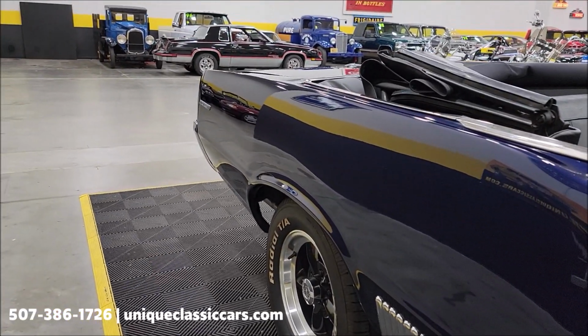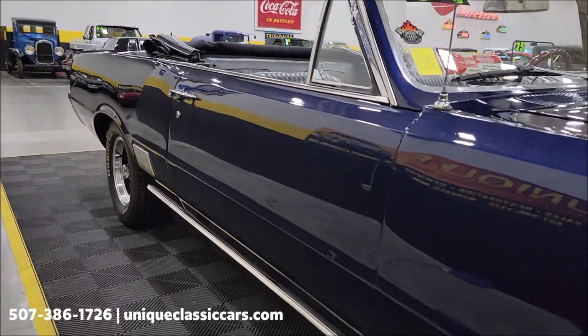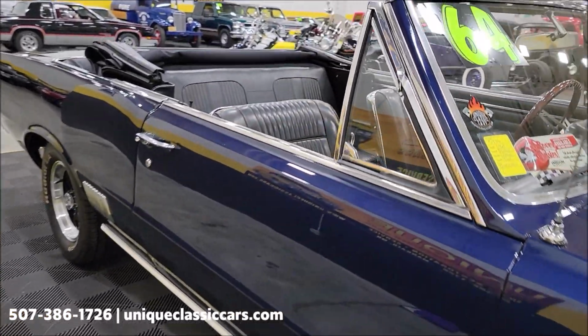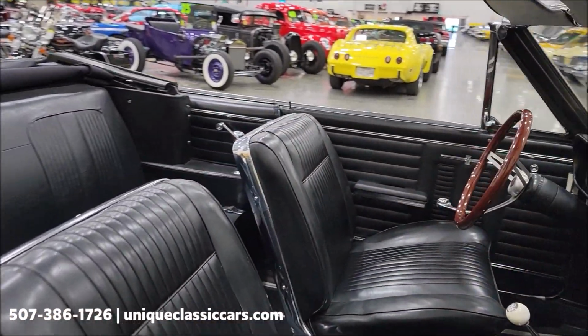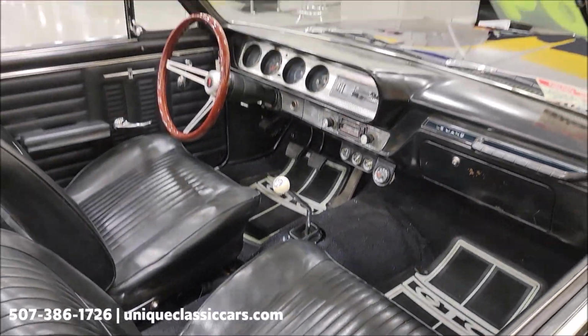Car was actually painted in 2017, so not that long ago. Just trying to give you a good look up and down the passenger side. You can see the paint has nice reflection in it, good luster. So that black vinyl interior. 4-speed shifter on the floor.